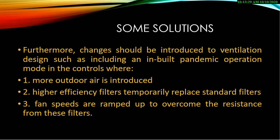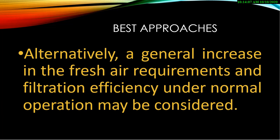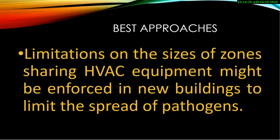There are some solutions. Furthermore, changes should be introduced to ventilation design, such as including an inbuilt pandemic operation mode in the controls where, number 1, more outdoor air is introduced. Number 2, higher efficiency filters temporarily replace standard filters. Number 3, fan speeds are ramped up to overcome the resistance from these filters. Best approach. Alternatively, a general increase in the fresh air requirements and filtration efficiency under normal operation may be considered. Also, limitations on the sizes of zones sharing HVAC equipment might be enforced in new buildings to limit the spread of pathogens.